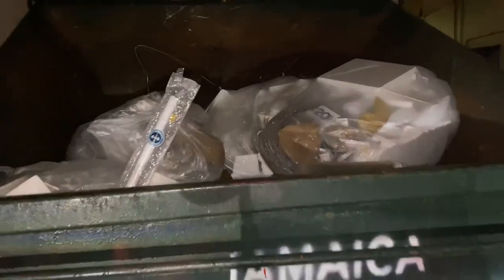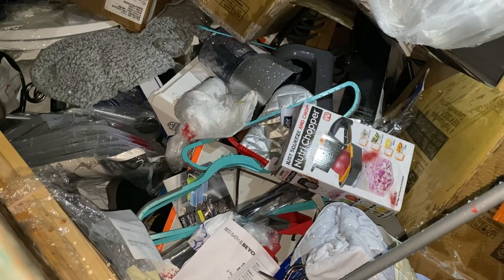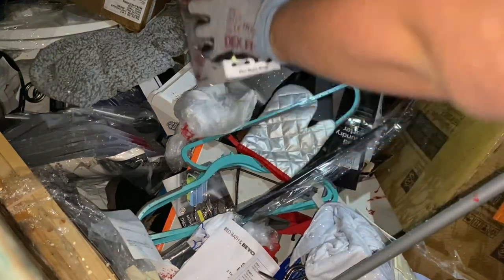Bed Bath & Beyond dumpster. It looks like it rained here, but let's see if I can get anything out of here. I think maybe. Yep, look at that, jackpot. Let's see, is this in here? Probably. Yep, it's in there.